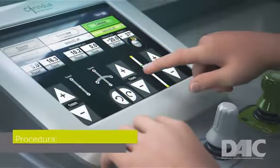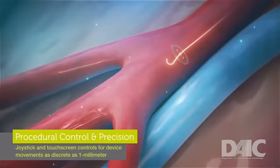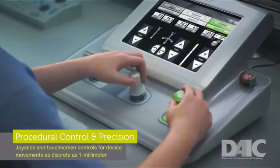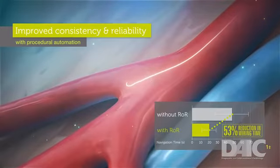Could you explain the new automated techniques now available on the CorePath GRX robotics system, and how are they helping the operator? So these moves are called wiggle, spin, daughter, and constant speed. And each of these is designed for a specific device, whether it's a wire or a rapid exchange catheter, and has a very specific use case, all with the ultimate goal of improving efficiency and standardization of care in these procedures.